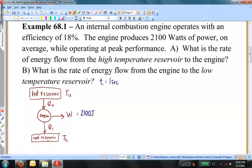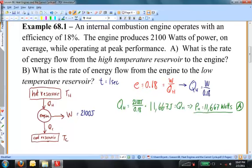The efficiency is 18% or 0.18, and that's defined as the work divided by the heat that's coming into the engine. So from that I can calculate what heat is flowing into the engine. I'm going to take the work and divide it by 0.18. I find that I have nearly 1200 watts of power flowing into the engine if I'm getting 2100 watts out.